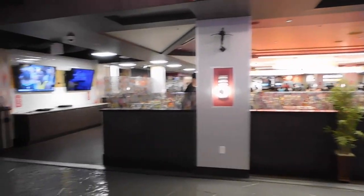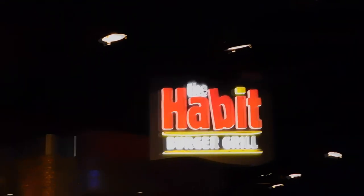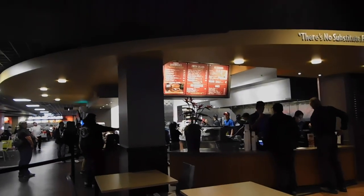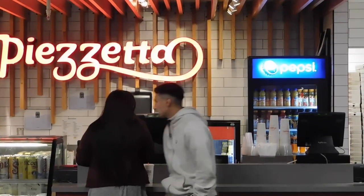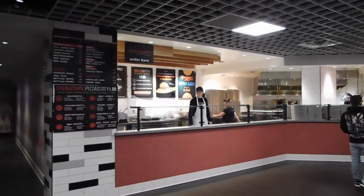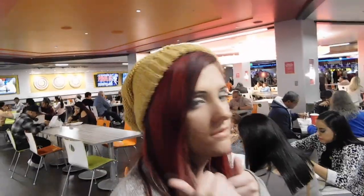Circus in Reno just recently added this beautiful addition to the food court. And my, do I love it. They've added the Habit Burger Grill, and from what I can tell, there's some tasty burgers there. Panda Express. And my personal favorite, Piezetta. Kind of one of those awesome new make-it-your-own pizza locations. These are a lot of fun. Great addition. Great job, Circus.